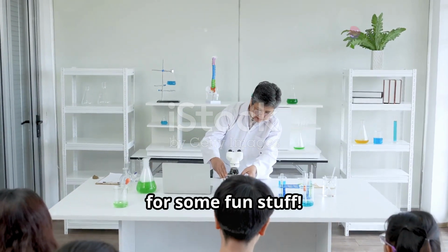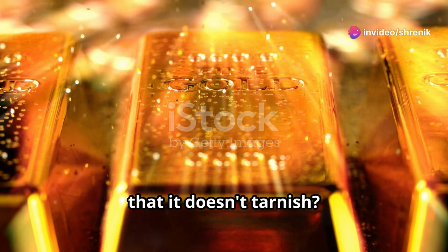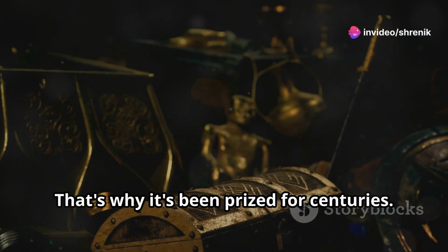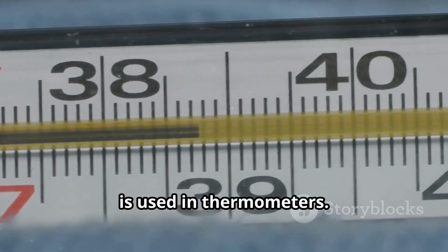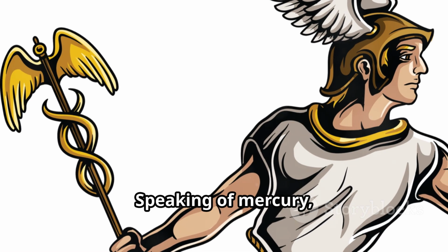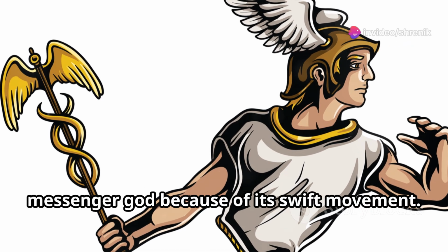Now for some fun stuff. Did you know that gold is so unreactive that it doesn't tarnish? That's why it's been prized for centuries. And mercury, the only metal that's liquid at room temperature, is used in thermometers. Speaking of mercury, it's actually named after the Roman messenger god because of its swift movement.